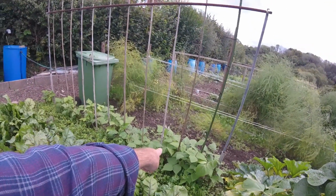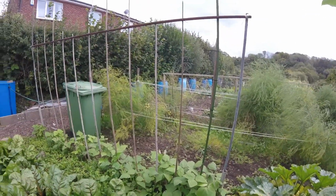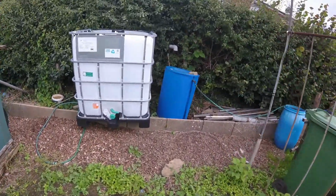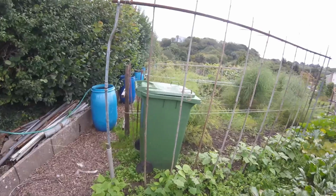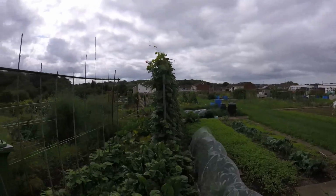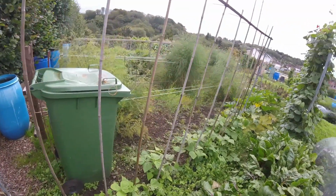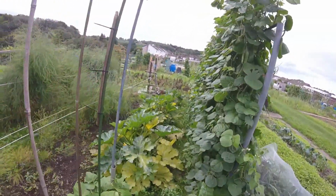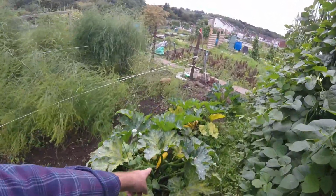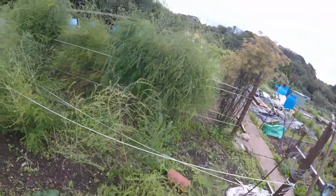Borlotti beans, I can see them coming through there, but they should be growing right up the poles. I don't know what's going on there. It's been really peculiar weather. It's stuff like that clover, it's just not thriving. I don't know why. It's not that it's cold or it's dry. Anyway, courgettes, once they get going, oh my goodness, look at all of these here. Piles of them.